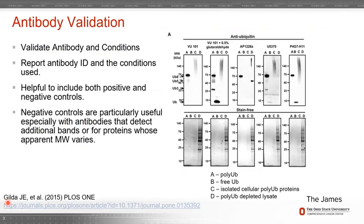So again, it's critical to validate the antibody and report the conditions under which the antibody is used. It's also helpful to include both positive and negative controls to prove to the reviewers that the antibody is doing what it's supposed to be doing.